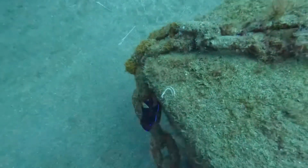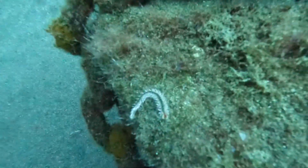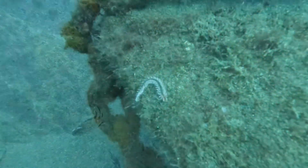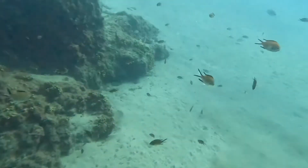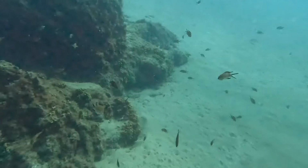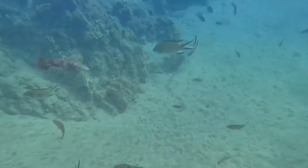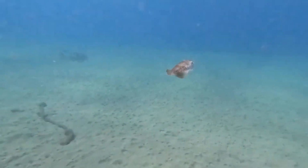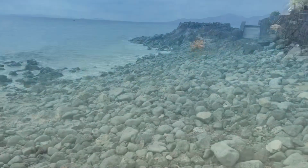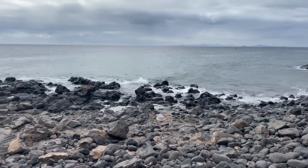If you've never seen one of these before, these are called Nudibranchs, and there's thought to be thousands of species across the world. Another, much larger cuttlefish passes by. And that was the end of dive 1. We saw some really cool things. The highlights have to be those cuttlefish.